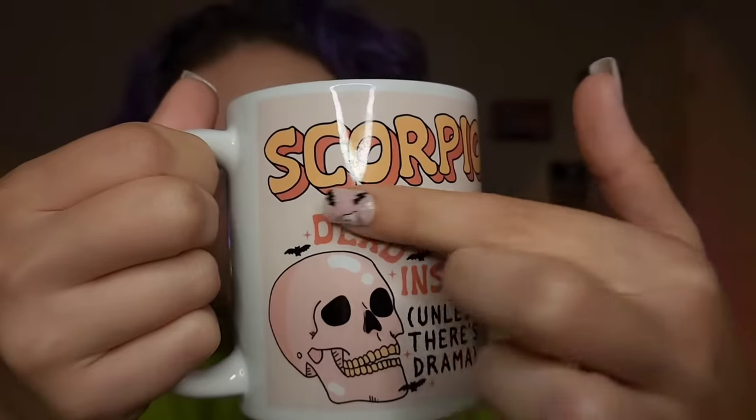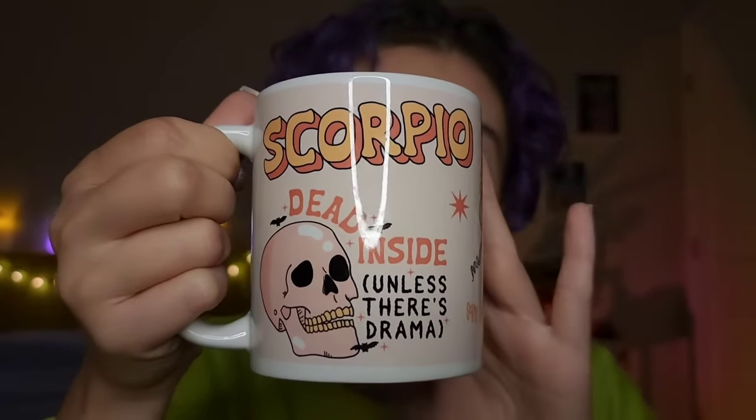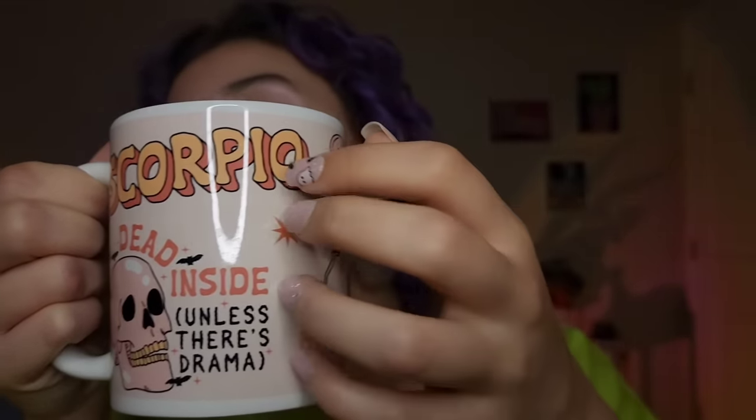And maybe you've gone above and beyond and made yourself a cup of tea like I have. I've got my Scorpio mug. This was a birthday gift last year, I think, from a friend. And I am sipping some. I meant to bring the little tea container, there you go, but I'm sipping some chamomile.